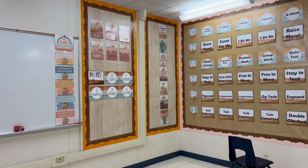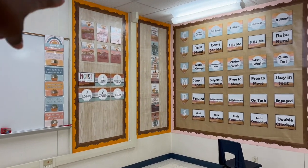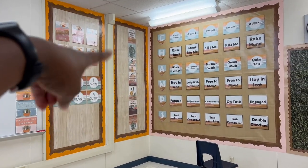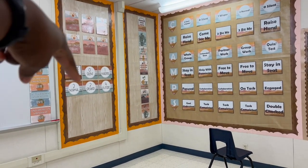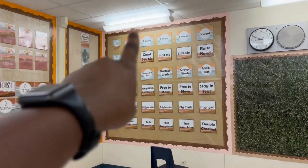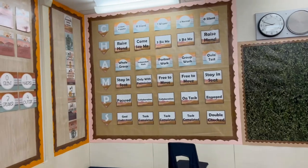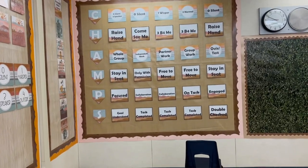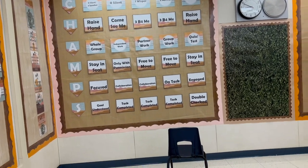I think I want to buy little rings to create like a little spiral thing. I don't know what I'm gonna do with this. This seems like way too much. Those are the class rules, the voice levels, and then here are math practices. And I kind of want to put math practices up here. Not sure when I'm gonna do that, but this is something that I like and I'm gonna keep. And I only put one staple up just so I can try to get everything equal. And I think for not using a ruler, I did pretty good.